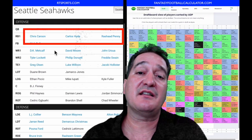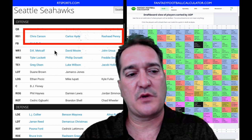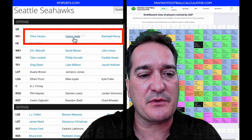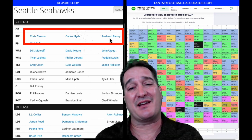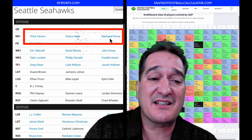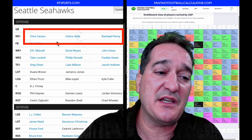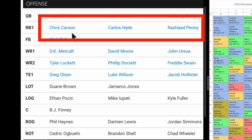So here we are looking at a borderline workhorse running back. As you can see here, Chris Carson's going to compete for time with Carlos Hyde and Rashaad Penny. But Rashaad Penny's not even going to come back. He's probably going to be on the PUP list, which means he can't play till after Game 6. Carlos Hyde's basically a backup who's going to get a little playing time if Chris Carson isn't healthy or gets hurt. But I do like Chris Carson. He had a good year last year before he got hurt.